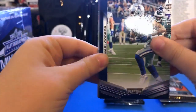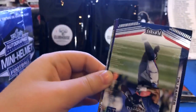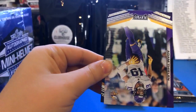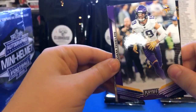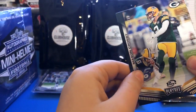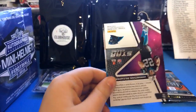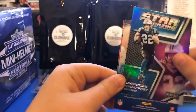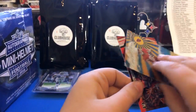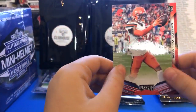Nice, Matt Smith. Baby. All right. So Amari Cooper, Darius Leonard, Tiki Barber. Adam Thielen, and then another numbered, Mason Crosby, 11 out of 99, and then stargazing on Christian McCaffrey, rookie wave, Andy Isabella, and a greedy Williams.